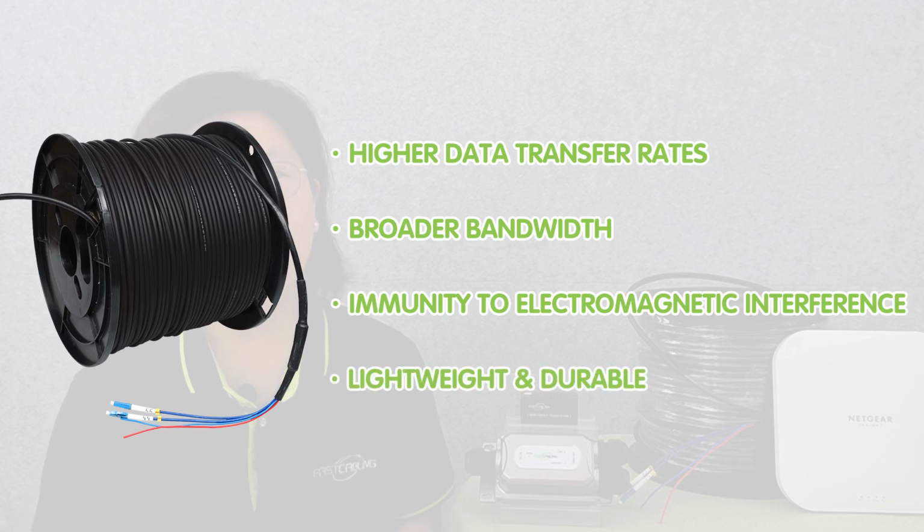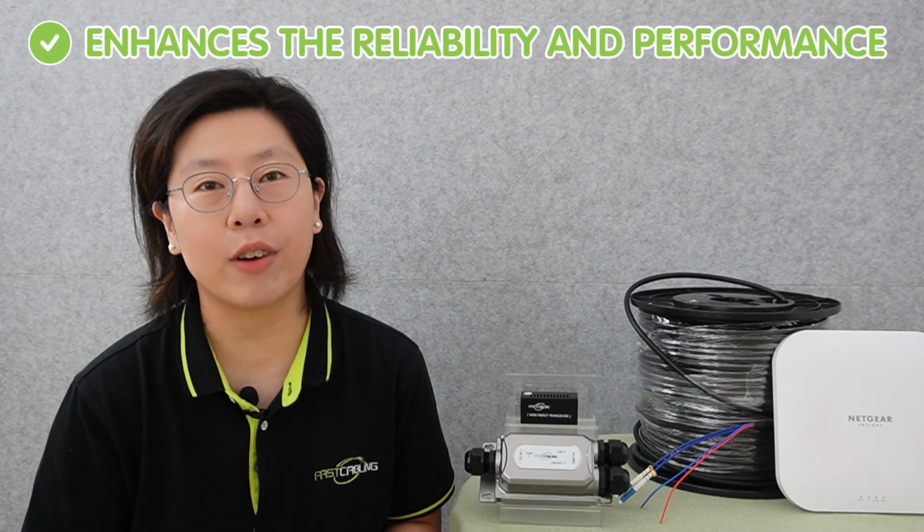Furthermore, the cable's lightweight and durable nature make it well suited for outdoor installation, ensuring resilience in various weather conditions and environments. Overall, the use of composite fiber optic cable enhances the reliability and performance of Wi-Fi network extension.